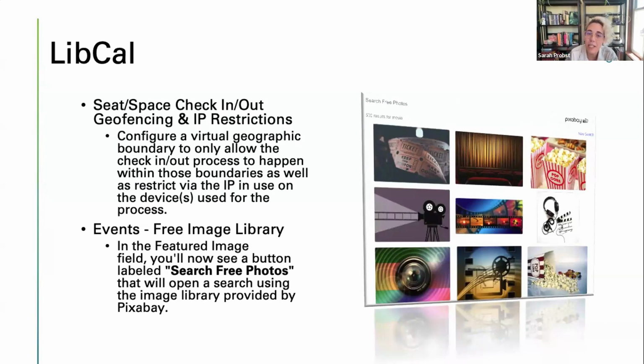So some things we've added here for you for LibCal include the ability to configure a virtual geographic boundary to only allow the check-in and check-out process for patrons to happen within those boundaries. Or alternately, you could restrict via IP. So we have geofencing and IP restrictions now available for you for those space and seat check-in and check-out processes.